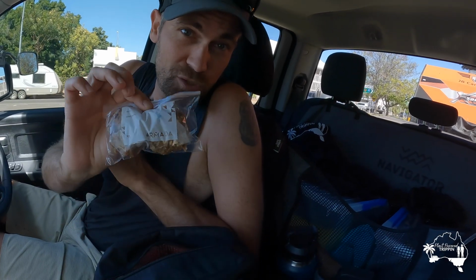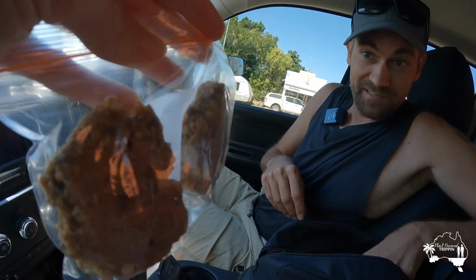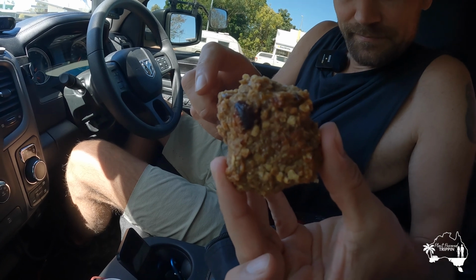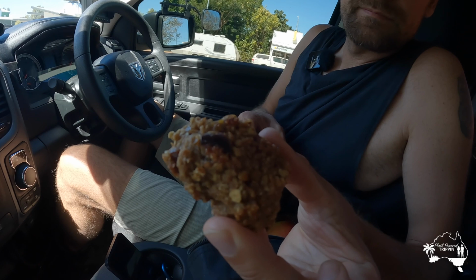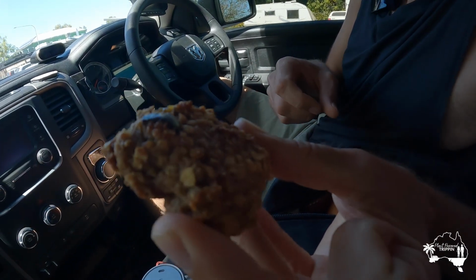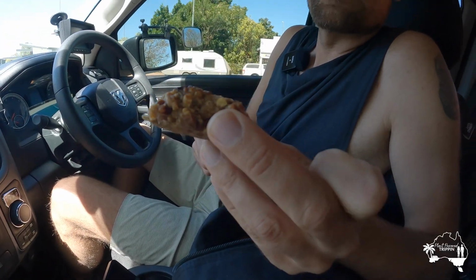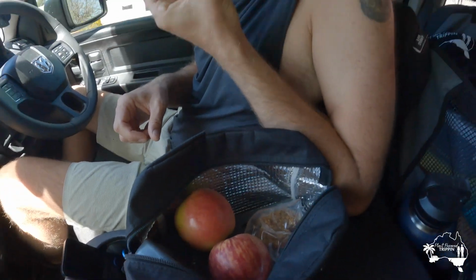So while we're here, we're just going to have a little bit of a snack. I've made up some cookies. So I made this batch, didn't I? This is one of yours, yeah, and I have to say it's very good. They're oats, bananas, and peanut butter, a little bit of maple syrup, and chopped up dates because we didn't have any raisins left. So delicious, and they're really filling and nourishing. Perfect snack. And then we've got apples too. Those are our typical snacks on the road.